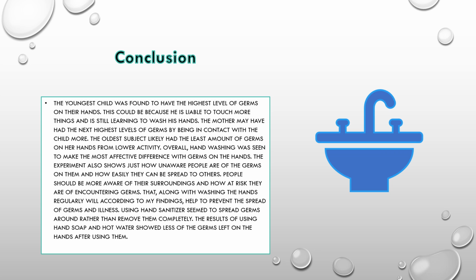The experiment also shows just how unaware people are of the germs on them and how easily they can spread to others. People should be more aware of their surroundings and how at risk they are of encountering germs. That, along with the knowledge that washing your hands with soap and warm water is the most effective way in preventing the spread of germs and contracting an illness. Using hand sanitizer seems to spread germs around rather than remove them completely. The results of using hand soap and hot water show less of the germs left on the hands after using them. And this is the end of my science fair project.